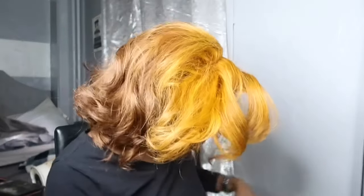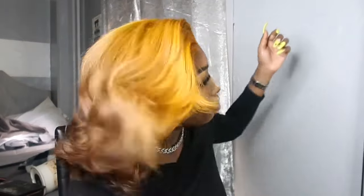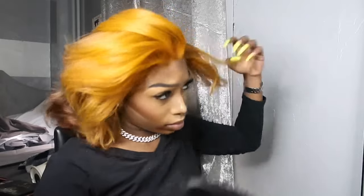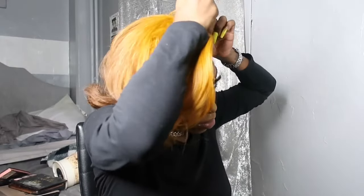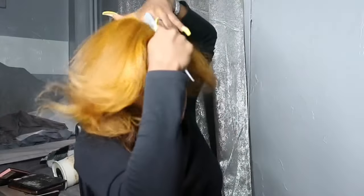Take these pins out. Now we just brush. Now we're just gonna brush it out and y'all gonna see. Y'all see, this part is too over here, so we're gonna part it and move it over. Now we're gonna apply some heat.